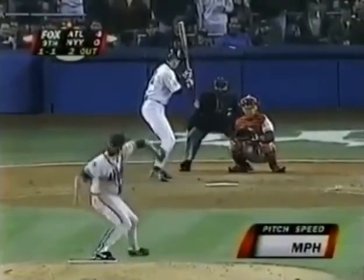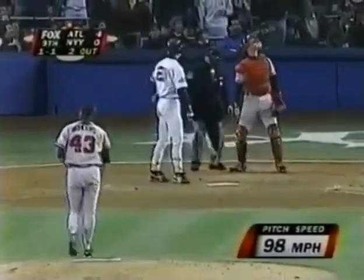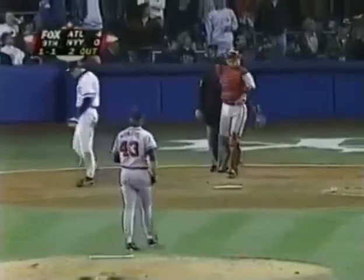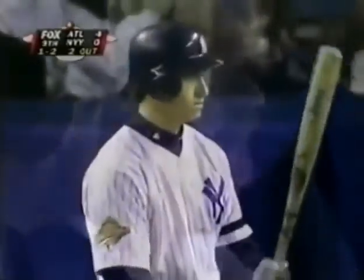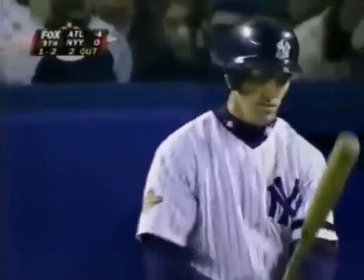One and 1 from Wohlers. And again, the Yankees are down to their final strike. This series heads back to Atlanta for game 3 tomorrow night, 8 o'clock, right here on Fox. David Cone for the Yankees and Tom Glavine for Atlanta.